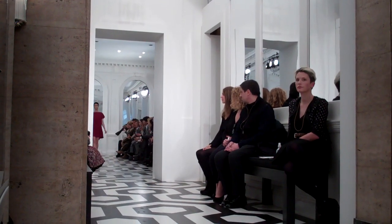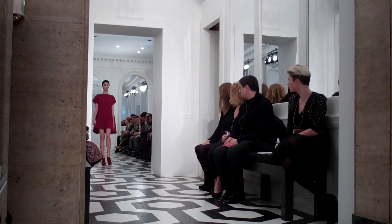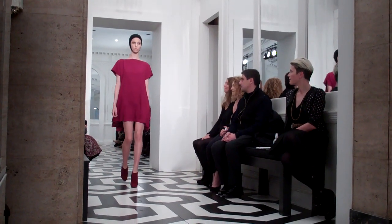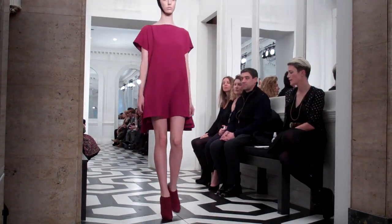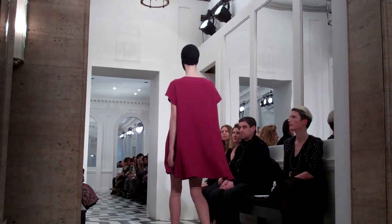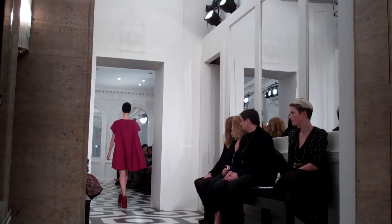Dress, and we used about 4 meters of fabric for this dress. I love the weight. We have this beautiful drape on the back part of the dress, which just swings beautifully. This season, I really focused on a very neat, precise shoulder that you see throughout the collection.